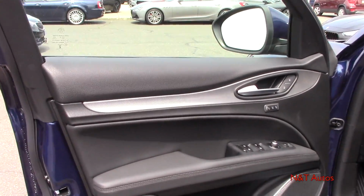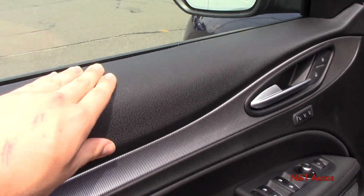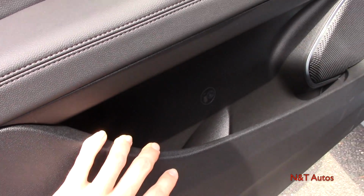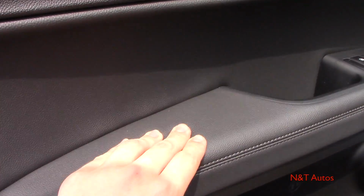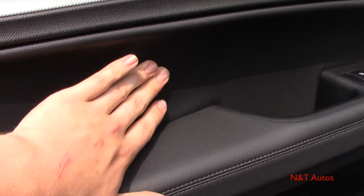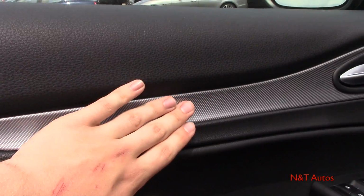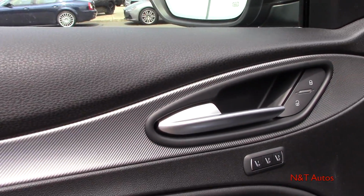Nicely sporty styled, soft touch materials all the way up here. Down here is the only hard touch you'll find on the door. But you do have nice soft armrests over here. This portion is also soft. You have some really nice aluminum looking inlays, and it's got a neat texture to it.